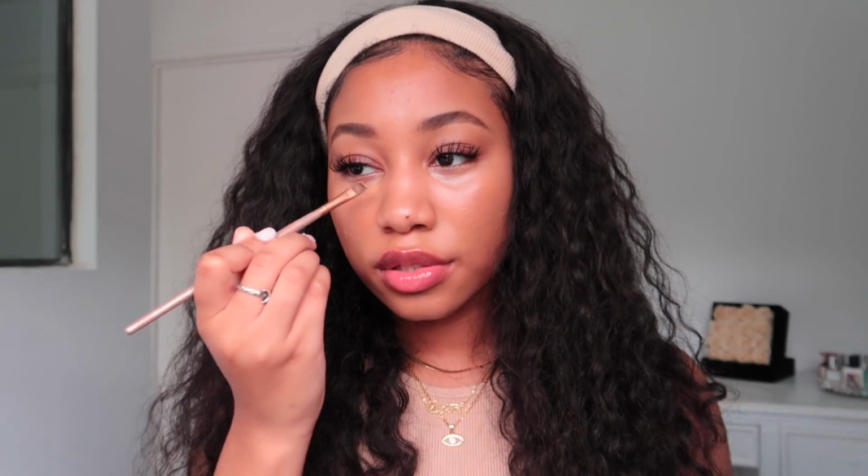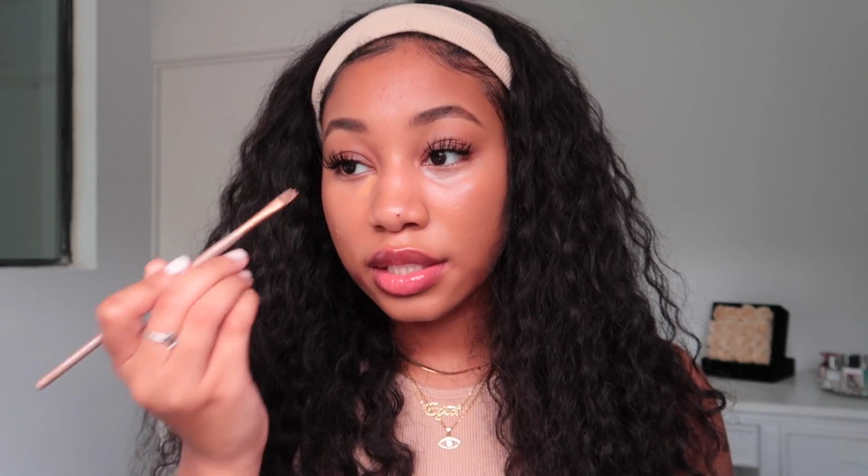And then I'm gonna finish up on my face now. I'm gonna use this same concealer for under my eye. I kind of just use the Becca little thing as a corrector.